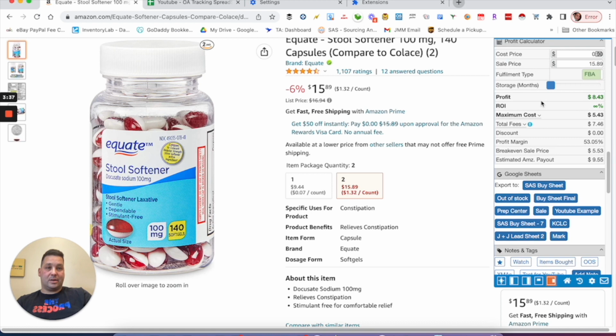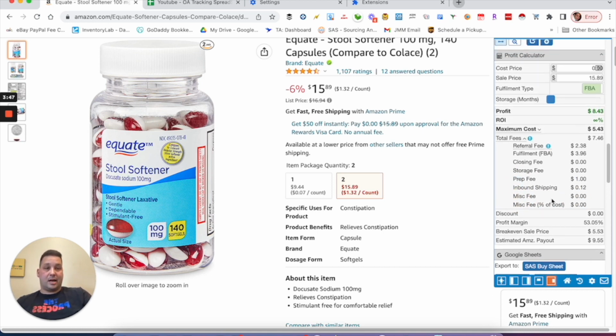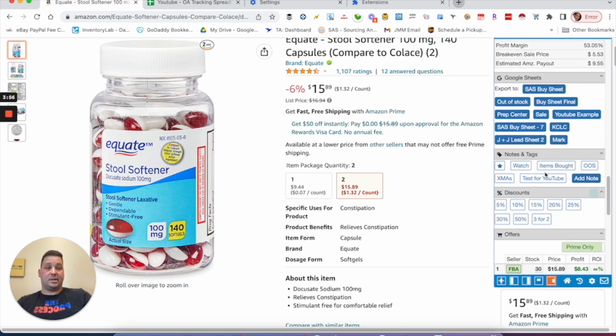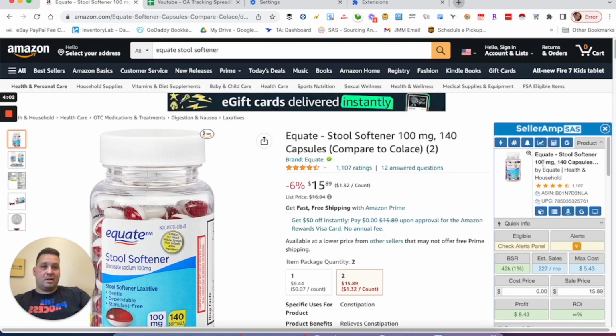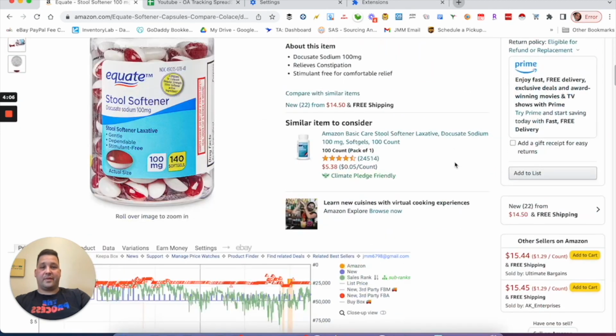Then we also have here, you can see your total fees. You'll see here they're accounting for the prep center. Here's where you could put like an actual tax there. So just always see that. And then we'll see here that that's what we're looking for, 30%, $3. All right, so some of these leads may be on the cusp because I have $1 for prep, but if you're prepping yourself, yeah, it would work for you.